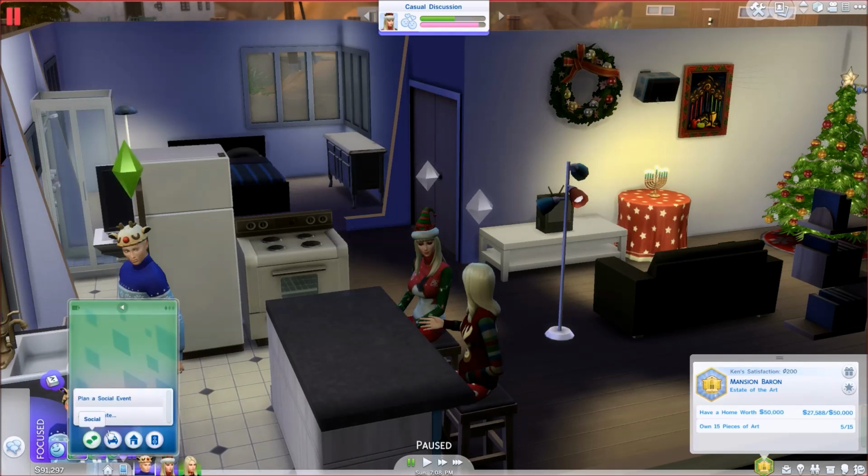So we have the social button for the social events, dates. We have the travel button to move our households to travel. We have the household button, which will hire a service or find a job, or if we have a job, we'll quit a job. And then we have the entertainment, which will be for the phone games and browsing the web, which your Sims will do sometimes when they're bored.